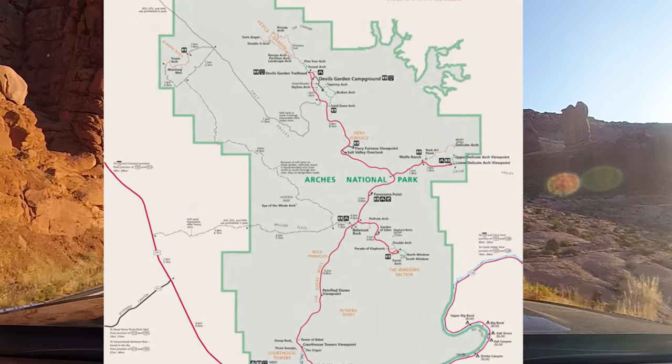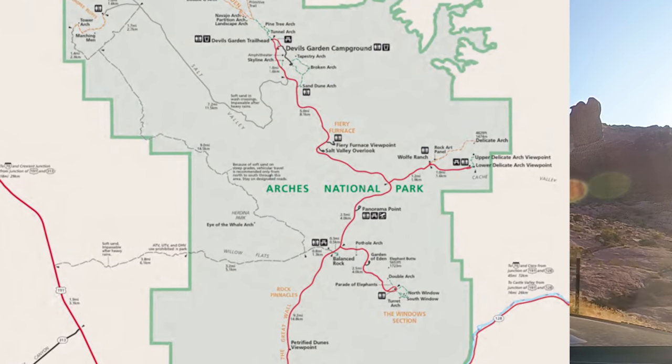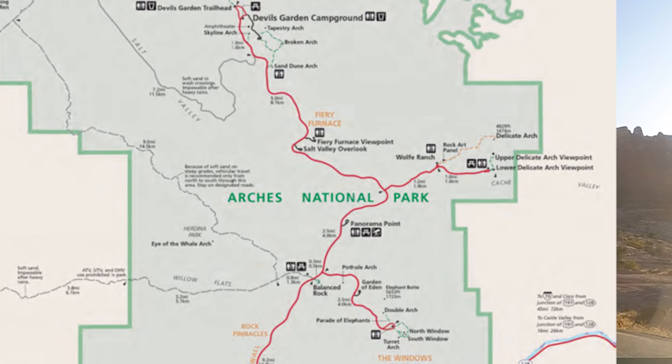The Delicate Arch Viewpoint Trailhead is a little over 14 miles inside the park and is where we chose to start day two.